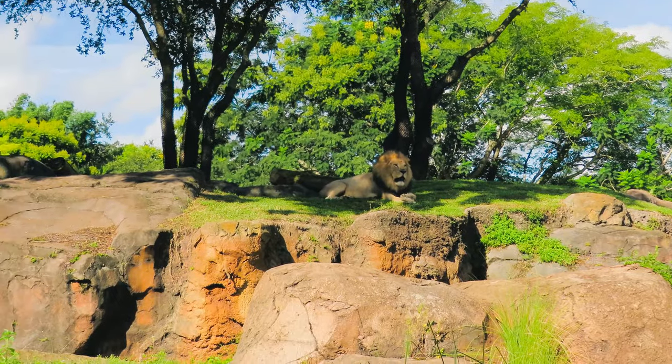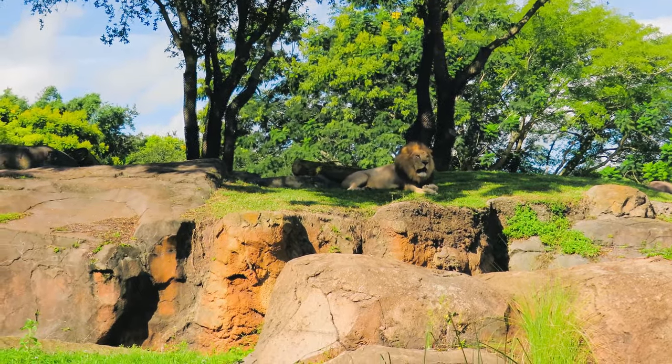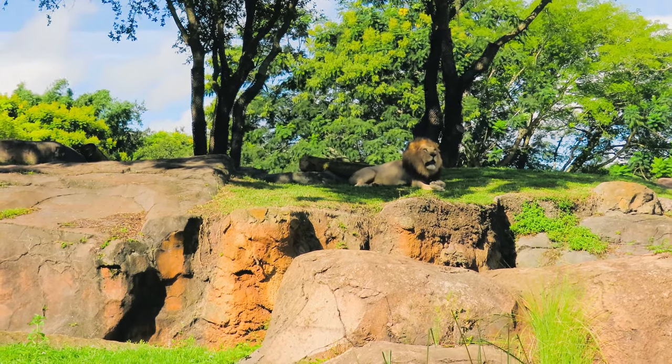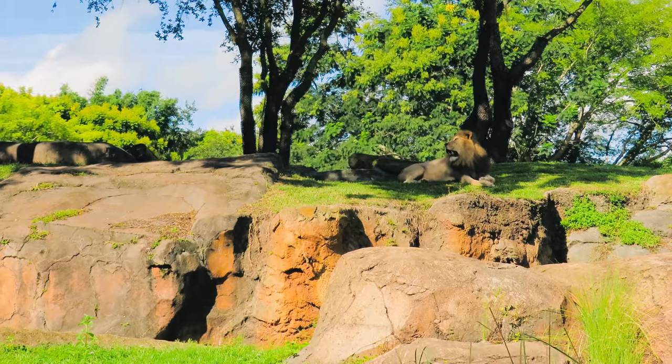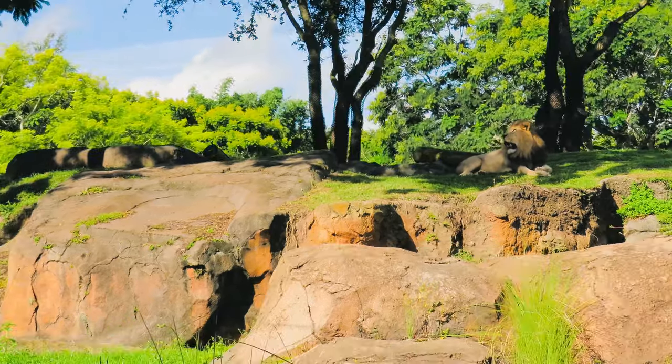Females are the hunters of the group, while the males will stay at home, defend their territory, and protect their young. A lion's roar is so powerful, you can actually hear it up to 6 miles away.